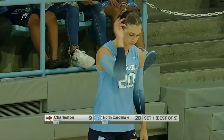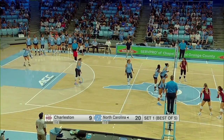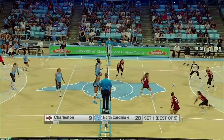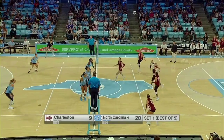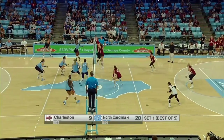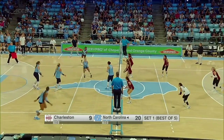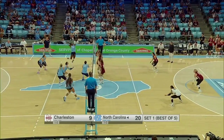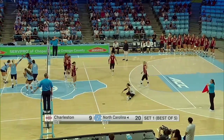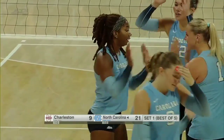That's Carson Overbeck, the redshirt junior from right here in Chapel Hill, in to serve for the Carolina Tar Heels. Boy, the serving for Carolina has just been outstanding here in set one. Foster shoves that one to the back line, kept alive, and another chance here for the Tar Heels. Big bump set for Foster, and she gets the kill. That is 6 on 6 swings.